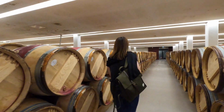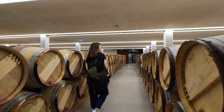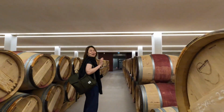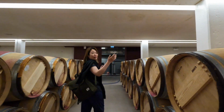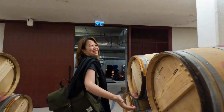It's the second year selling for the barrels. Wow, it's really nice. Here we are.